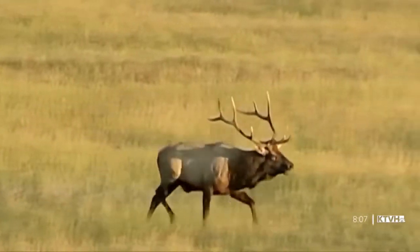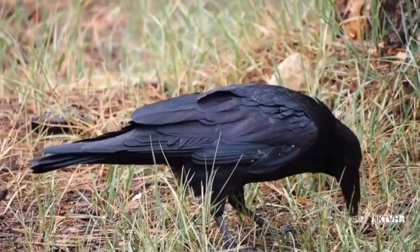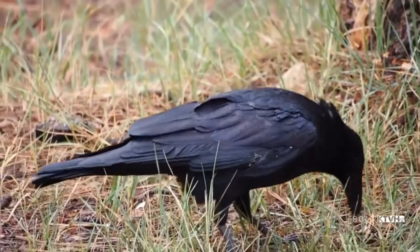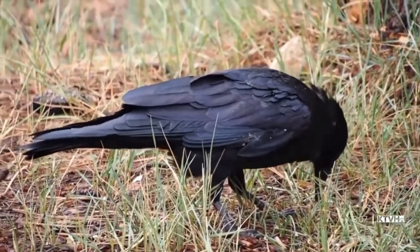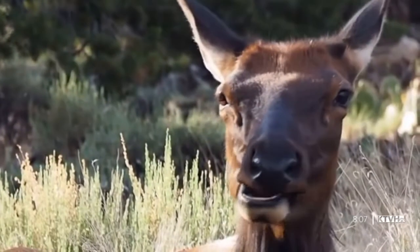The shy elk and bold magpies may have a good relationship, but for their distant cousins, it's a different story. Ravens have actually been seen ripping the fur off elk to use as material for their nests, something that's not benefiting the elk in any way and probably doesn't feel that great either.